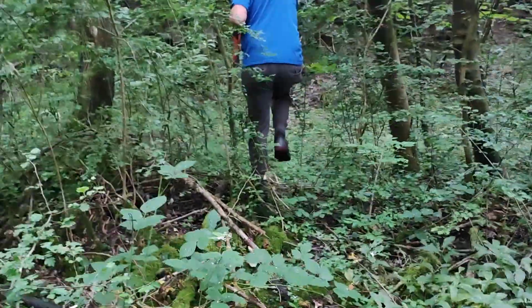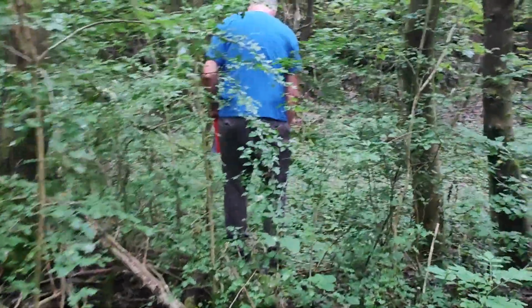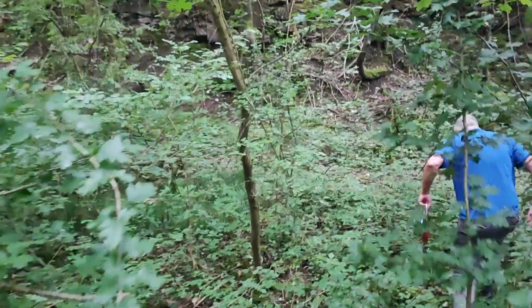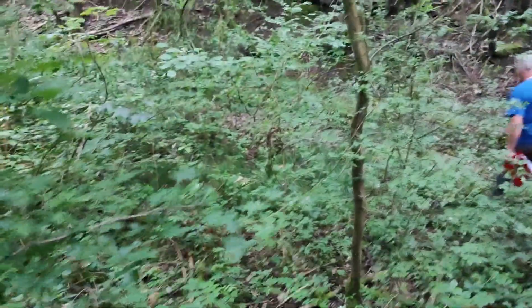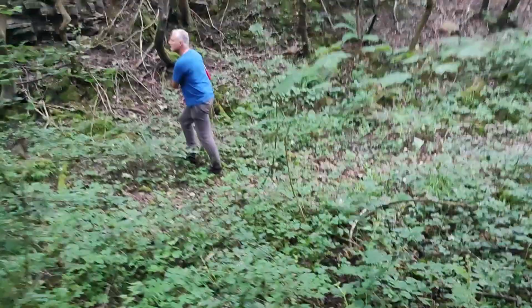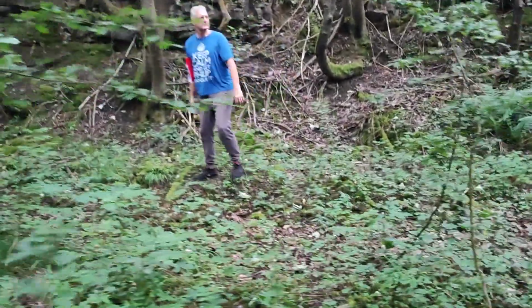Okay, here we go, through these stingers. Just watch it, there's a bit of a step and then you're away. There you go. Okay. So now we're on the Great Central Main Line.